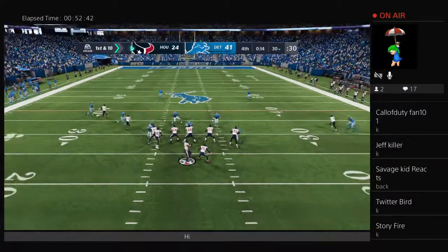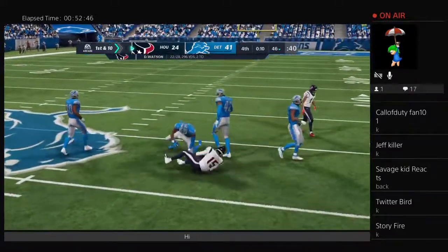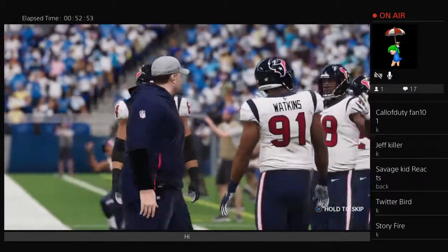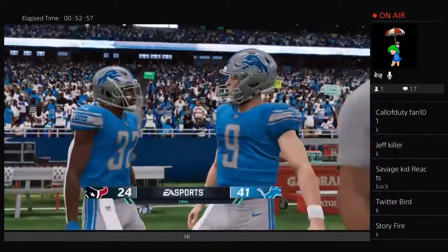On first down, it's Watson. Got his man complete over the middle. It's Fuller. And he slips up past the 45 before being tackled. Today's final score, Lions 41. A big offensive explosion helped leading them to victory.